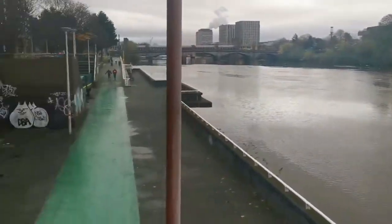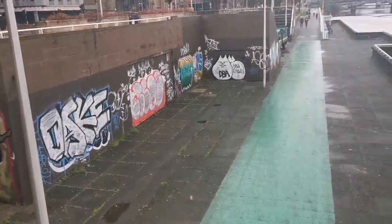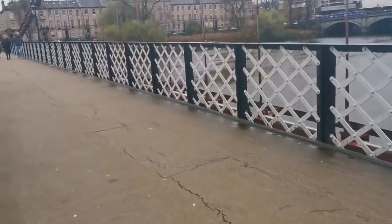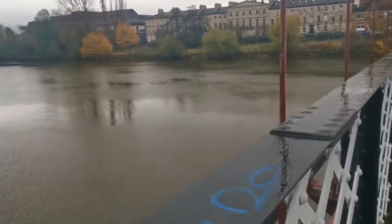And there's a few abandoned places around here. I'm pretty sure that's a, I don't know what that is. It's a wall of graffiti. At the very least.